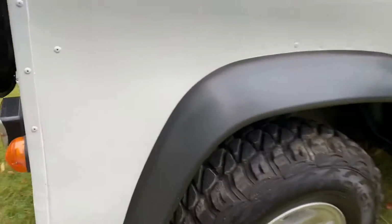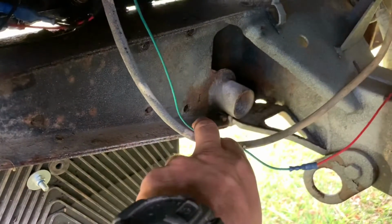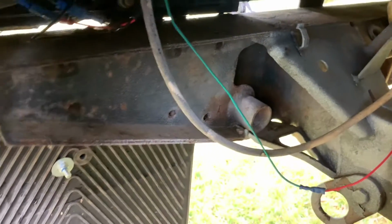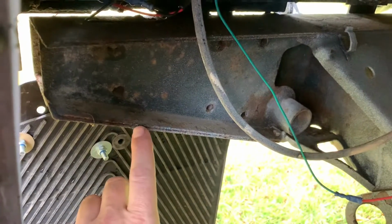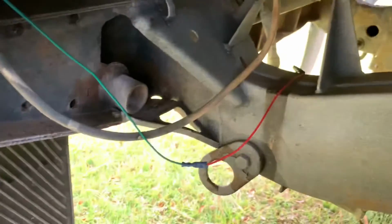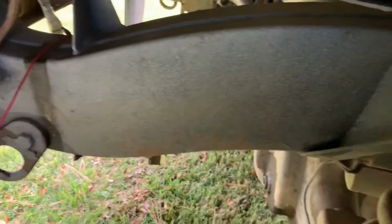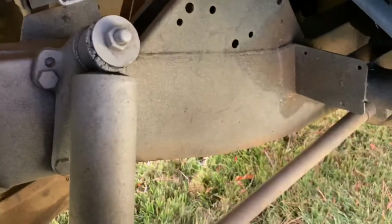Let's take a look at the back side of the bulkhead. This is where they normally rust out, right there at the jack points. As you can see, they're in fantastic condition. Normally when these start to go bad, these two pieces of metal are going to separate and fatten up, but as you can see, they're in great shape. And this is all original. No welds. This has not been cut and welded. So the chassis is in great shape.